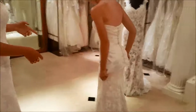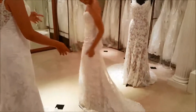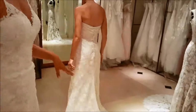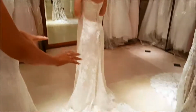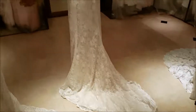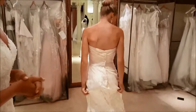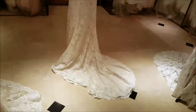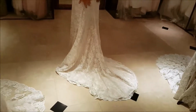Turn around a little bit and just walk from there. It also has a really nice, quite a long train. And the bottom is a really different kind of lace, a really small scallop thingy, and the way they put it together is just really nice. I love it. They really thought about it, and it all came down to this beautiful dress.